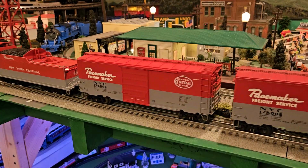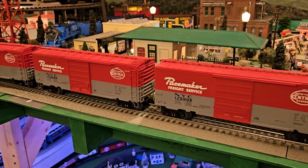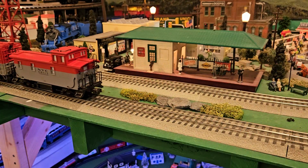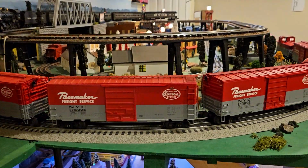And running with this set today, I have 5 Pacemaker boxcars that I've just bought individually, along with the caboose. This is not the matching freight set that Lionel sold in the 2021 catalog, but it has the same effect at a much cheaper price point.